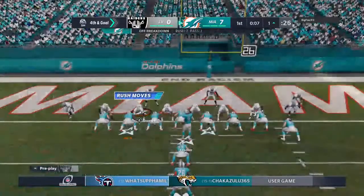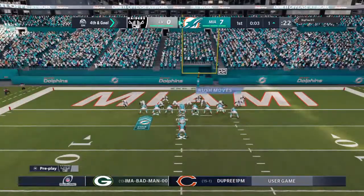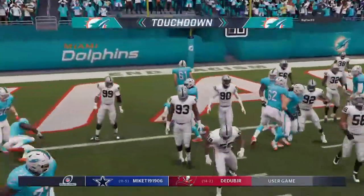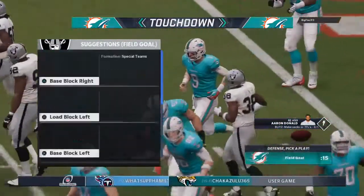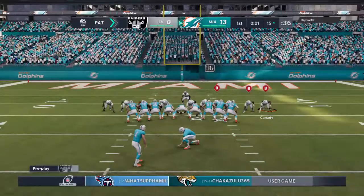Who's going to get down into the trenches, grind it out, and make sure that ball gets in the end zone? Who's it going to be? Let's go to it. And he takes it into the end zone for the Dolphin touchdown. Jake Fromm taking it in. And the Dolphins are able to grow their lead.